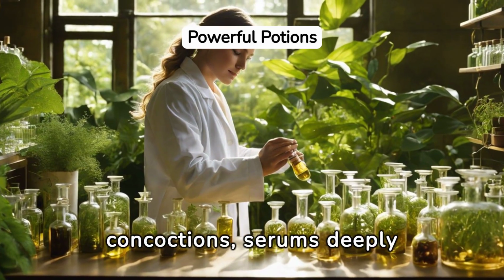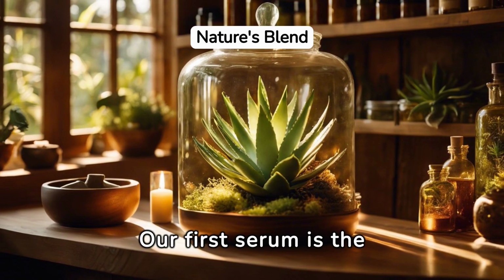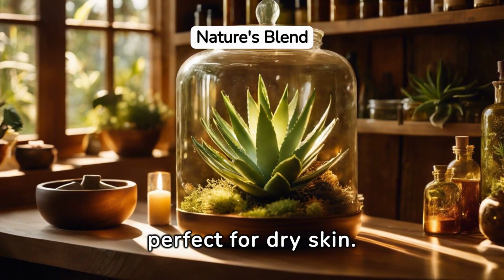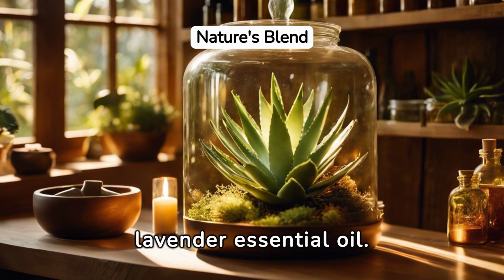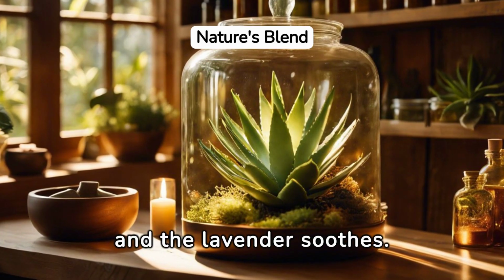Potent concoctions, serums deeply penetrate the skin, offering a nourishing treat. Our first serum is the hydrating aloe vera serum. This blend is perfect for dry skin. You'll need aloe vera gel, vitamin E oil, and lavender essential oil. The aloe vera hydrates, while the vitamin E heals and the lavender soothes.